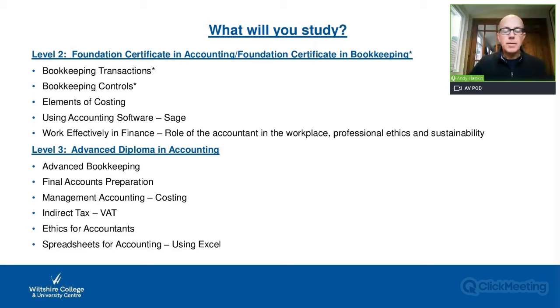We learn all about VAT, and we learn about the ethical principles in place for accountants. It's a very ethical profession, and there's many rules that we should follow. Professional competence, professional behaviour, integrity, confidentiality, objectivity, words that we associate with the accounting profession. And there's quite a demand with being able to use spreadsheets at level 3. So if you have got some Excel spreadsheet skills, that would stand you in good stead.